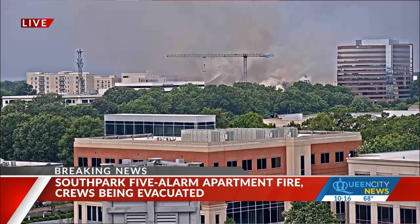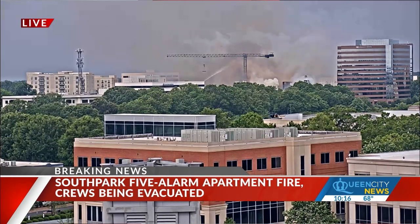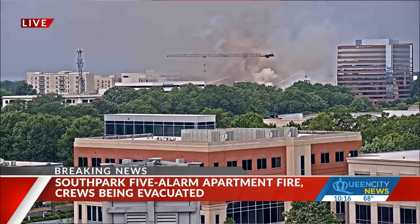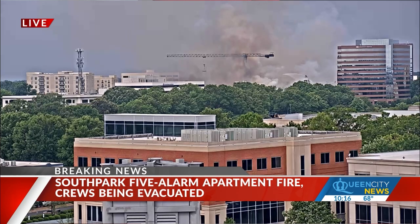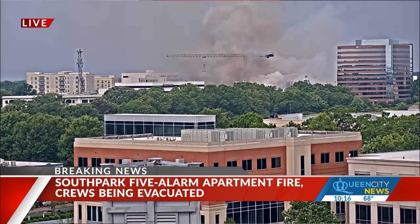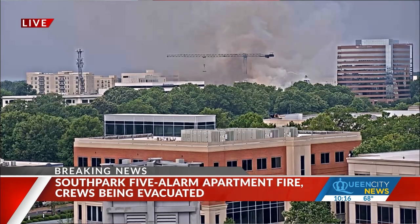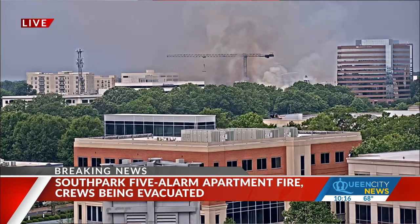There's construction all around the area, even across the street from this building. So I'm sure the fire department is working to try to keep that building cool so that it doesn't also go up in flames and this continue to spread. This is the 7700 block, Liberty Road Drive. This is near the Ruth's Chris Steakhouse and apartment complex that was under construction. Haven't heard if there was anyone in the building or what may have caused this to go up in flames.